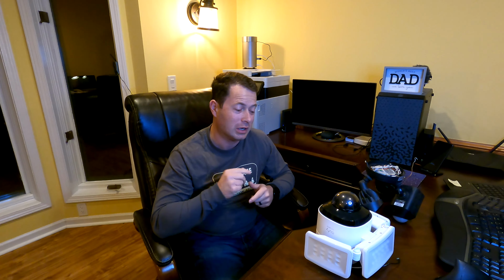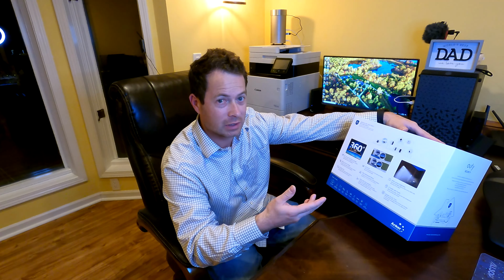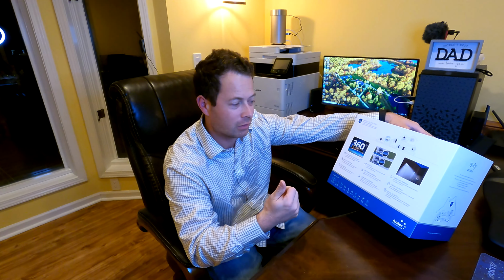So let's get this guy opened up. We can look at it. It is a 2K resolution. It has the subject tracking I was talking about, 2-way sound and audio. It's obviously got a weatherproof rating, so it can be outside. It does work with voice assistants like Alexa and Google Home, so I'll test those out.